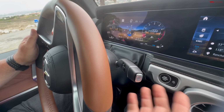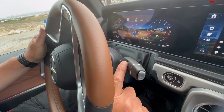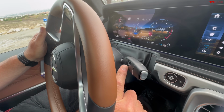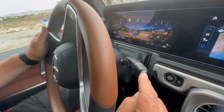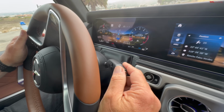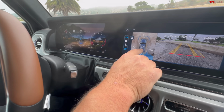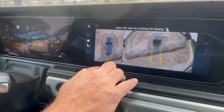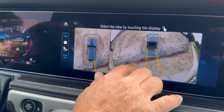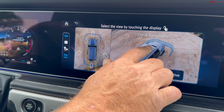All right, once again, typical Mercedes: reverse, neutral, park, and drive, all here on the stock. That's for drive, that's for reverse, and that is for park. Watch what happens when I go in reverse though. Look at that, 3D. Oh, that shows what's behind me, the 3D setting. Did you see what I did?